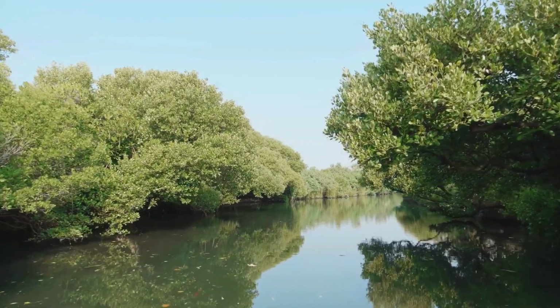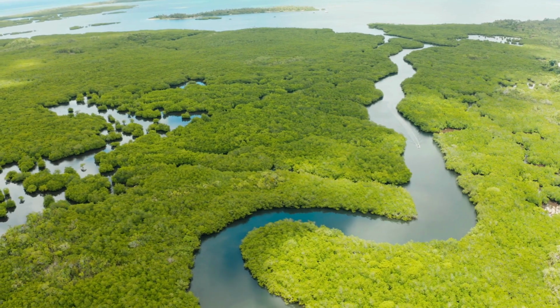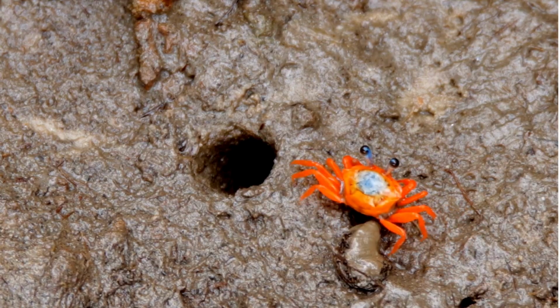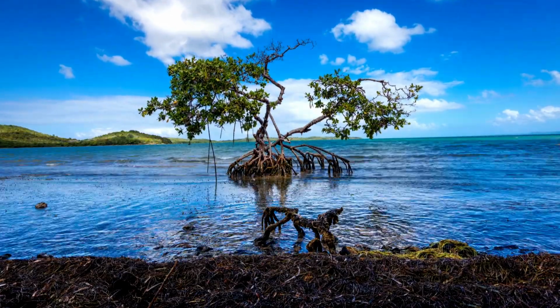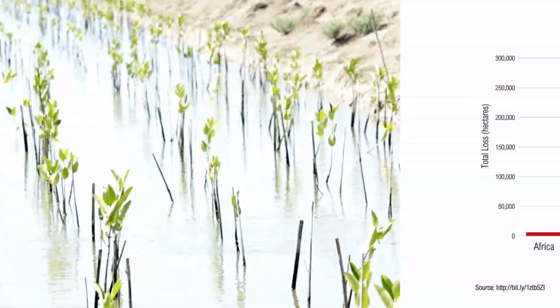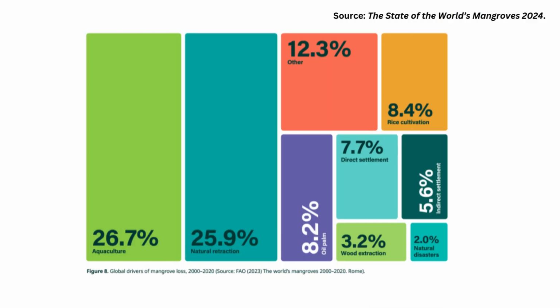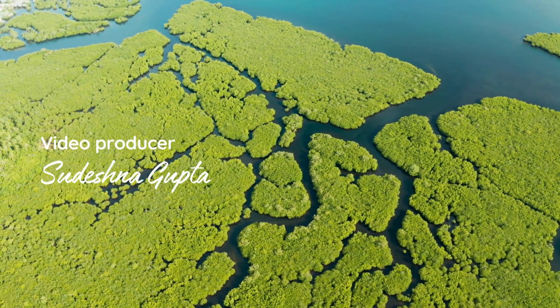The mangroves of Sundarbans and the mangroves across the globe are coastal guardians in every sense, protecting coastlines, supporting biodiversity, and even fighting climate change by sequestering carbon. But they need our protection too. Understanding their adaptations and ecological importance reminds us just how vital they are, not just for the environment, but for the millions of people who rely on them.